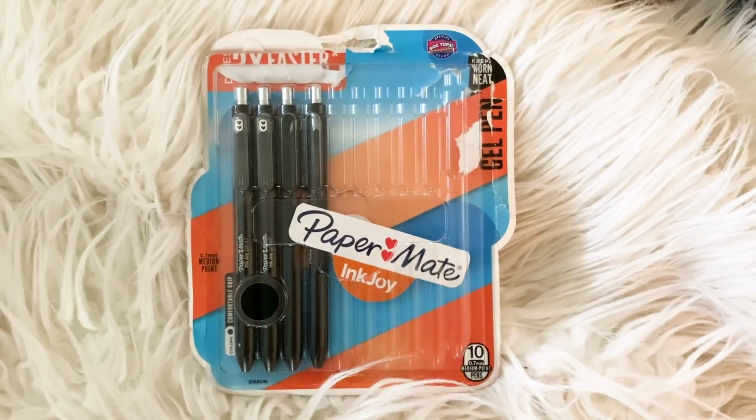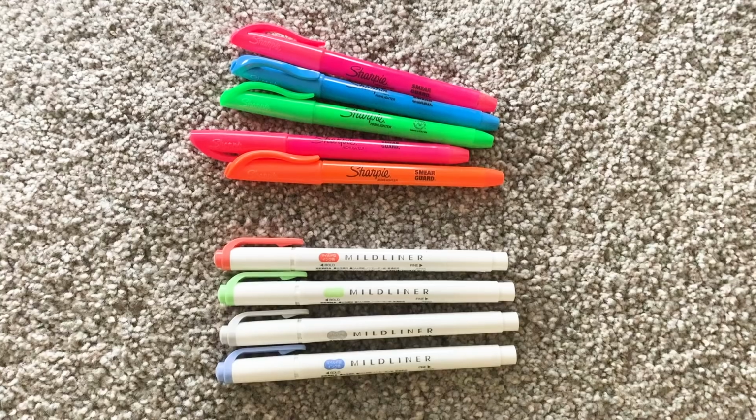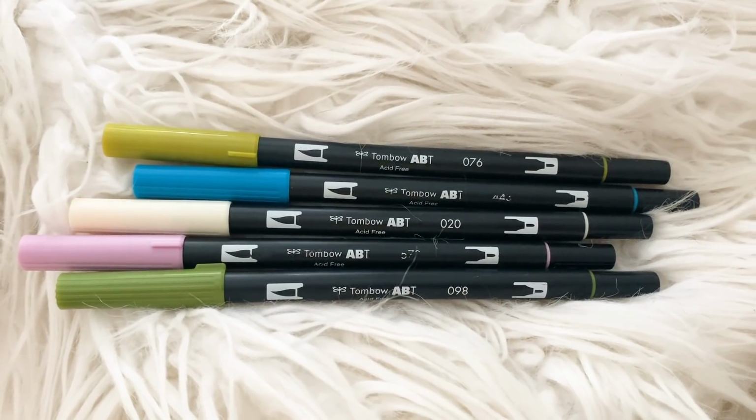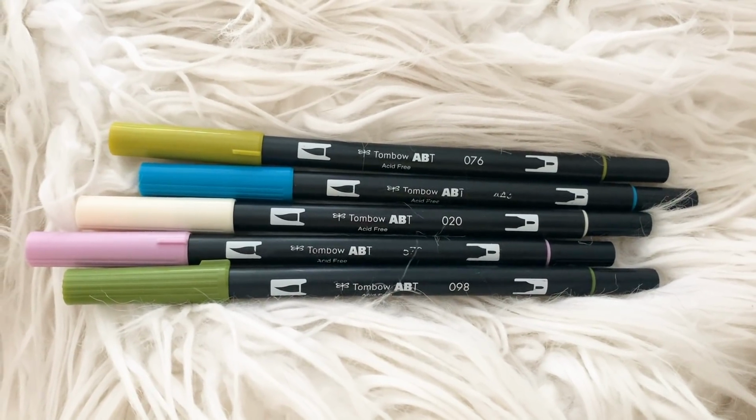You definitely don't need any fancy supplies, and I'm going to give you guys a list of the stuff that I use personally. So the supplies that made my writing experience so much more enjoyable are the Papermate Inkjoy Gel 0.7 pen, Sharpie highlighters or Zebra mild liners, and then Tombow dual brush pens. These are good for titles and highlighting. All 3 of those highlighter choices will work. Just find one that you really enjoy.